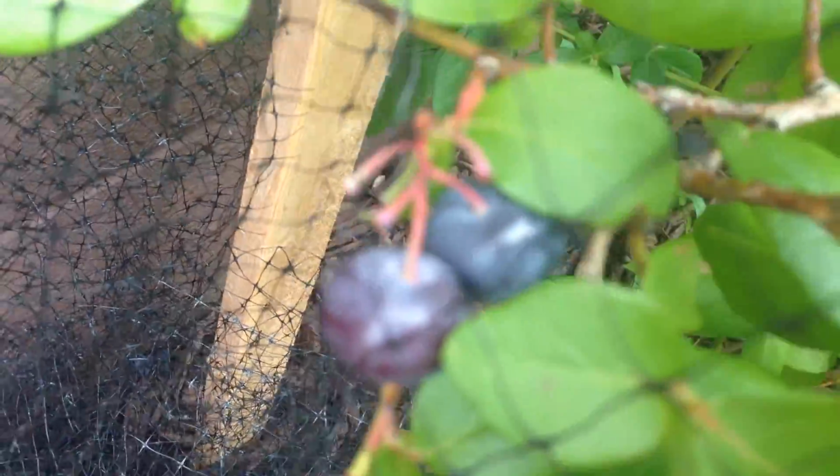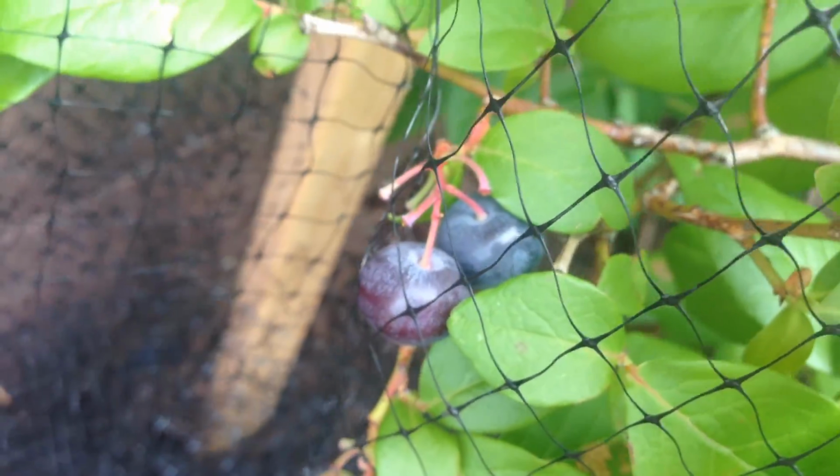Like I said, we got a lot of blueberries looking really good. I probably picked 400 or 500 already in the last couple weeks. Especially last week I got a ton.